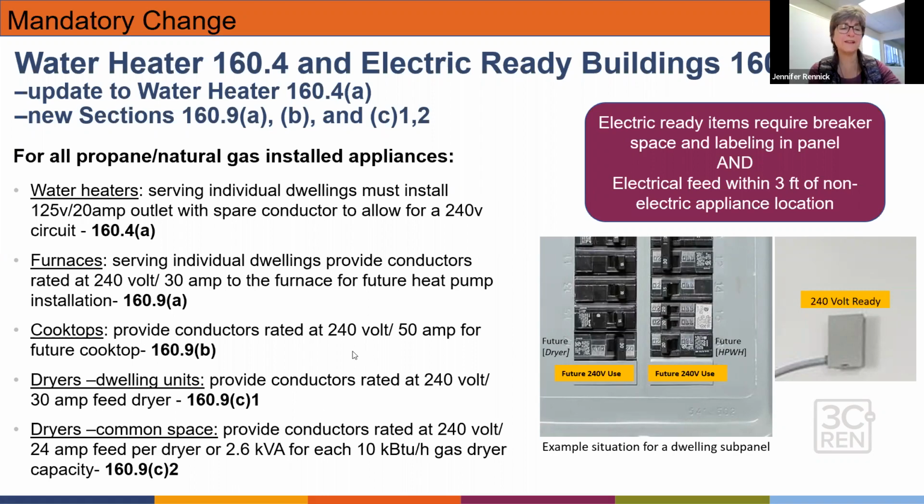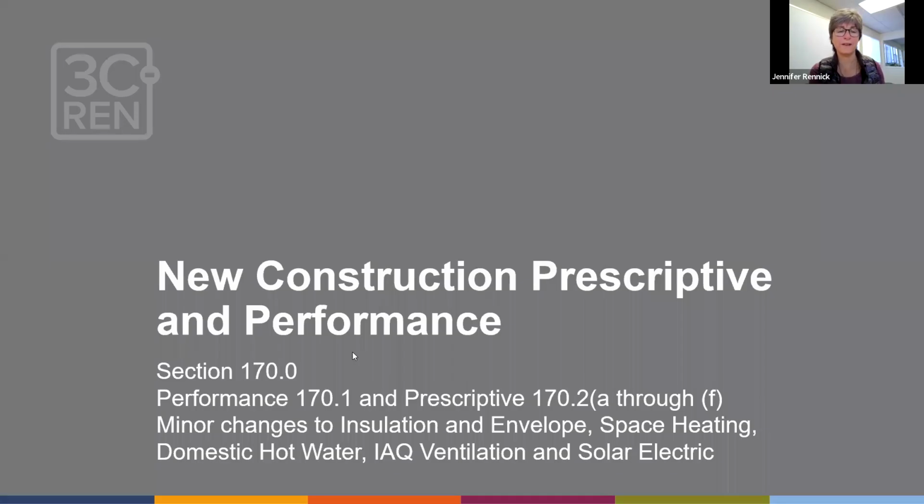Yeah, it seems kind of odd that they would do it for the furnaces and the cooktops and all that, but I could see where they might have central water heating gas, which we'll get into next on the prescriptive measures, and might have a gas common dryer. But I don't know, it depends on the scale of the project, really, when it comes to the water heating.